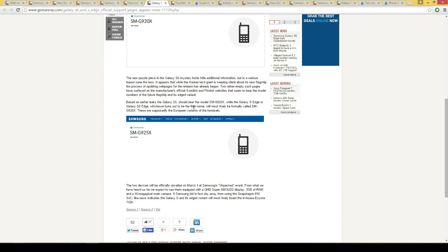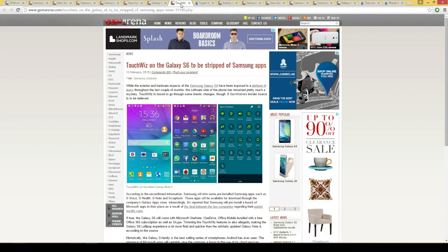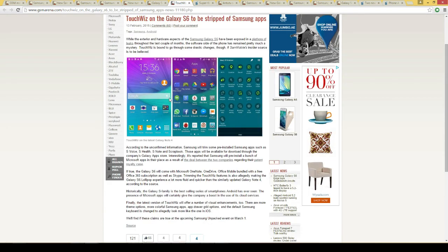Now be sure the Galaxy Edge will have two edges as opposed to one on the Galaxy Note Edge, as we've seen already. Now, speaking of TouchWiz enhancements, I think Samsung need to address this situation very quickly.